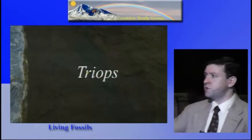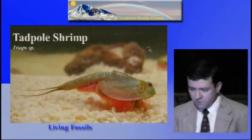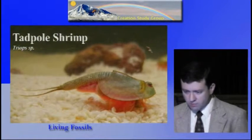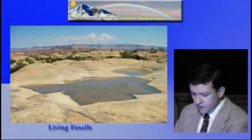Next is what you have a little bag of, Triops. Triops are very weird little critters. They're not true shrimp. They're close relatives of brine shrimp. Out in the desert, they live in vernal pools.